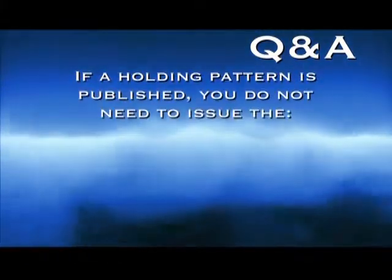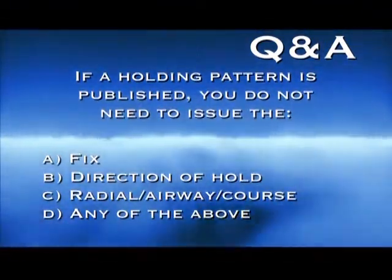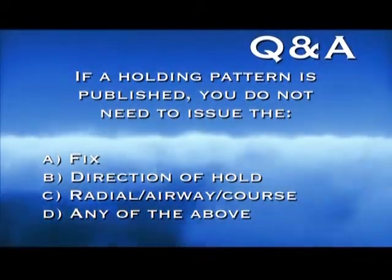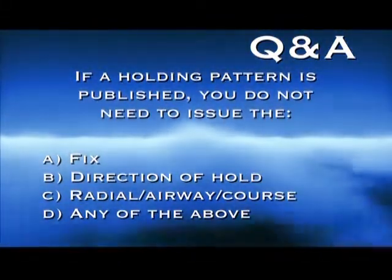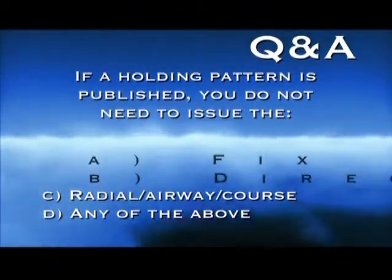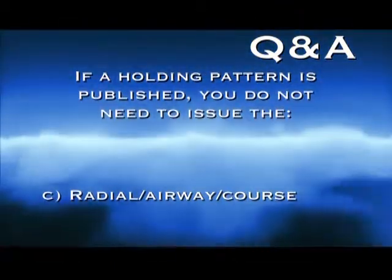If a holding pattern is published, you do not need to issue the A, fix, B, direction of hold, C, radial, airway, or course, or D, any of the above. The answer is C. The only things you have to issue for a published hold are the name of the fix and the direction of the hold.